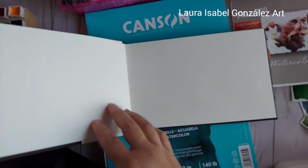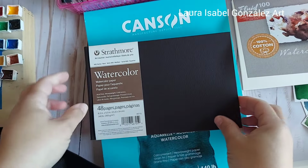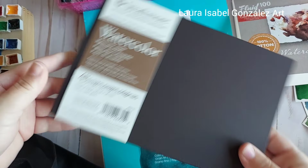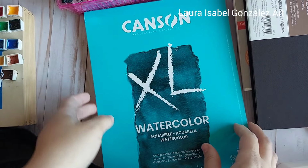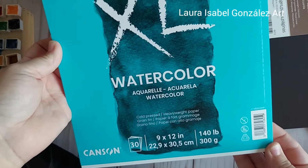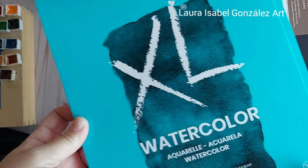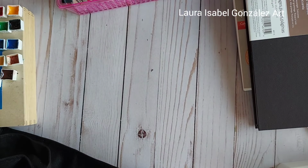The paper that this sketchbook has, it's so beautifully woven. It's unlike anything I've ever seen before. And I don't get to see these kinds of products, at least this and this, at my local Michael's, you know. So why not take advantage of that? And then a simple Canson XL, good old-fashioned 9x12 paper pad. I began with this paper in my loose florals and I learned a lot, so I love it.